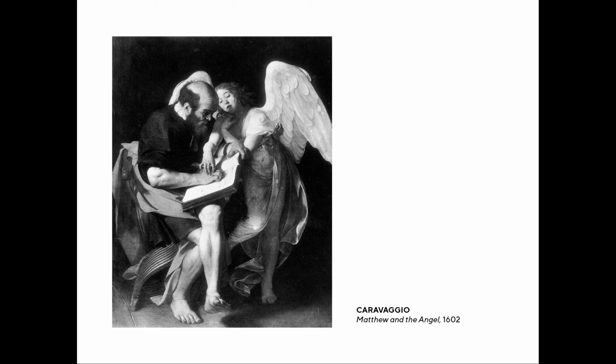The initial painting that Caravaggio created for the altarpiece was in fact rejected by the church for being indecorous or not suitable for the gravitas that befits a saint and an apostle. So this is the painting that Caravaggio created initially.